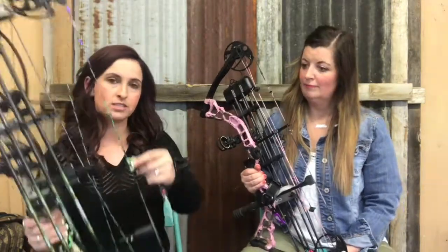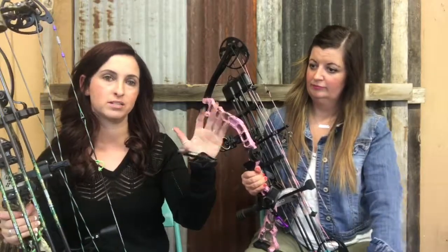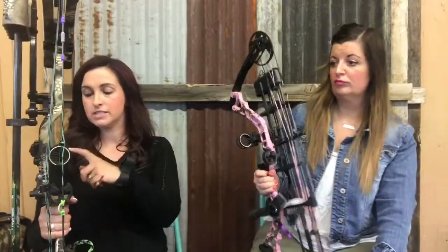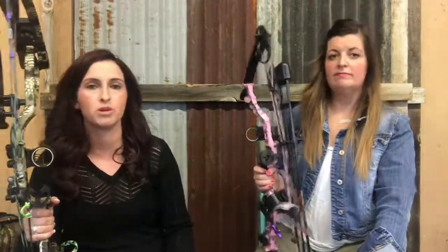I have my strings. This is called a D-loop right there on the end. That's what you hook your release to. I have a different release than Jess because mine's short, because I have really small hands, a shorty, and I'm a giant Bertha Olga. I have a sight. Mine's a multi-pin sight, a three pin sight. Ty has one that's just a single pin sight.